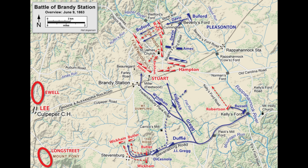It's going to bring us to the Battle of Brandy Station, taking place on June 9th around Brandy Station, Virginia. The Battle of Brandy Station was the largest predominantly cavalry engagement of the war, as well as the largest ever to take place on American soil.